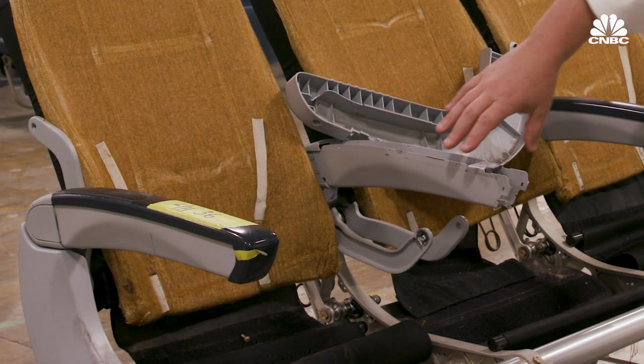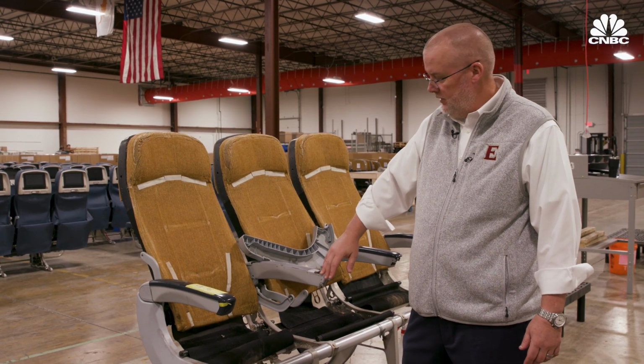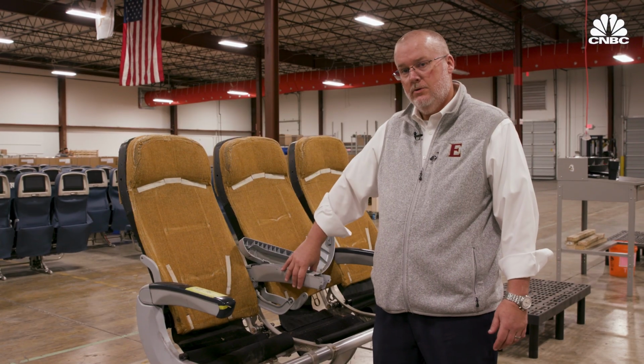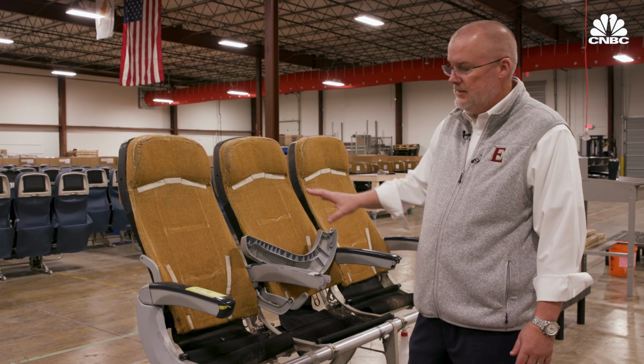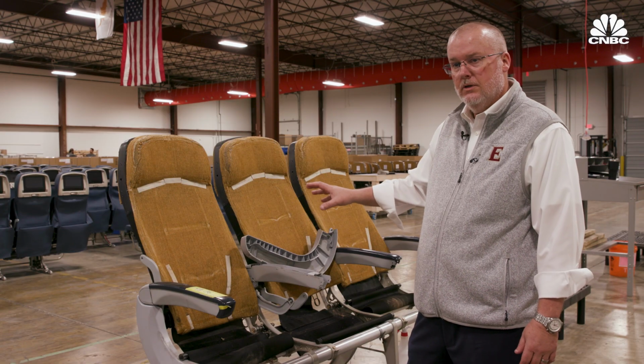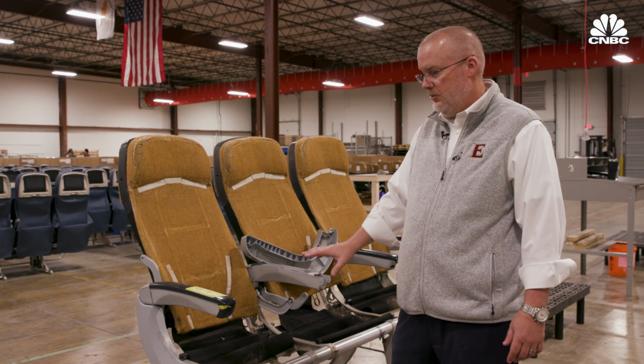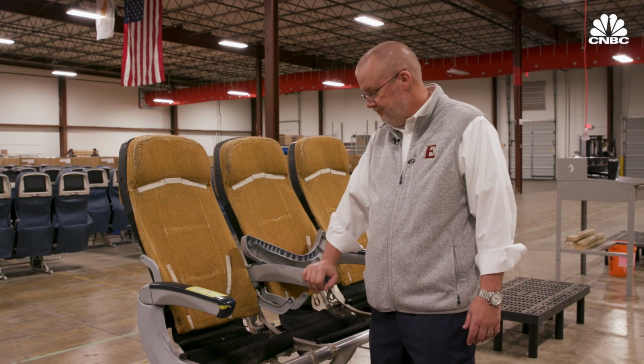The next step will be taking the arms off. The arms are not in the proper color to use in the Delta livery, so they go to a local powder coater to be repainted. And then this is actually a spare seat, so any parts that we can take off of this seat to use on the refurbished seats that are behind you, we can recycle, reuse as many parts as possible.